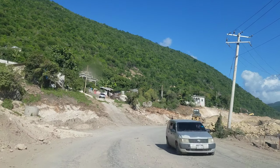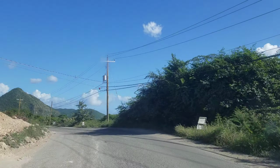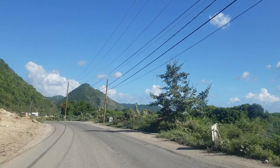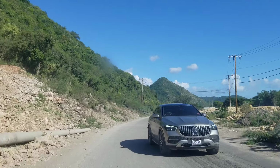So between Harborview and Buff Bay, it's going to be 4 lanes running along the existing roadway, and then from Buff Bay to the Sunshine Coast area, it's going to be 4 lanes, a dual carriageway, but that road will be a new road built through the hills. So it doesn't run along the existing roadway. And then from the Sun Coast area to Yallahs, it's going to run along the existing road in some places, and in some places a new road will be built.